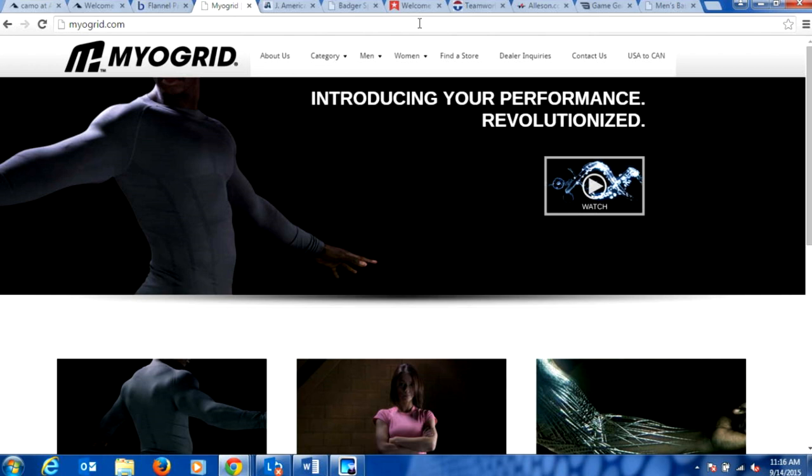But the cool thing about this is it's available to the embroiderer, to the screen printer, to the team sports dealer as well. Right. I see this being really popular for those decorators that are selling maybe to more elite teams like travel teams or those that are wanting that really elite compression look.